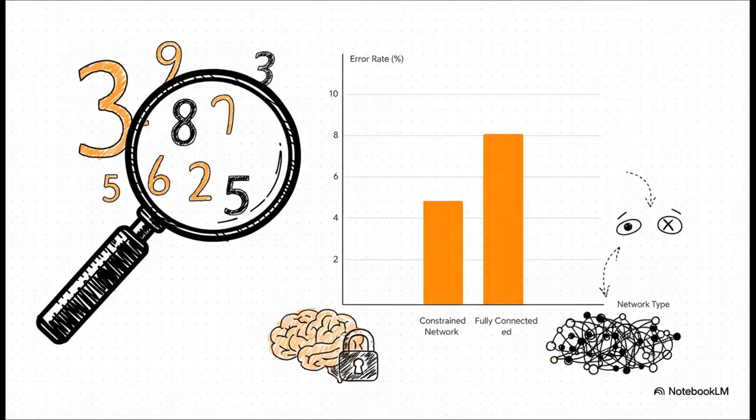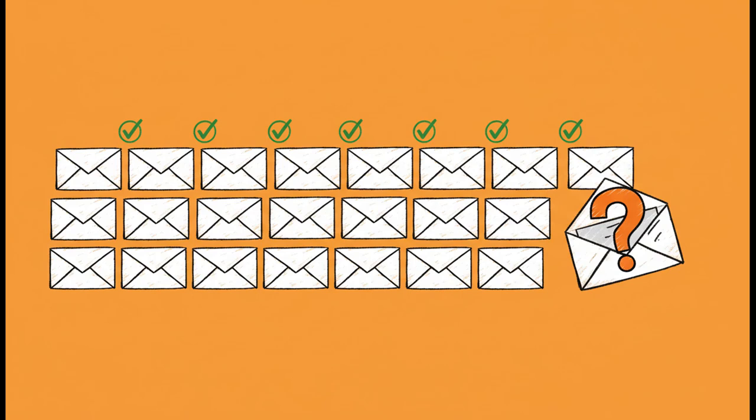And the winner was, well, it wasn't even close. When they showed both networks brand new digits they had never seen before, the brain-inspired network blew the old one out of the water. It was just way more accurate. That built-in knowledge meant it could handle new, weird handwriting much, much better. But hold on a second. A 5% error rate might sound pretty good, but for the post office, that could mean millions of letters going to the wrong house every single day.